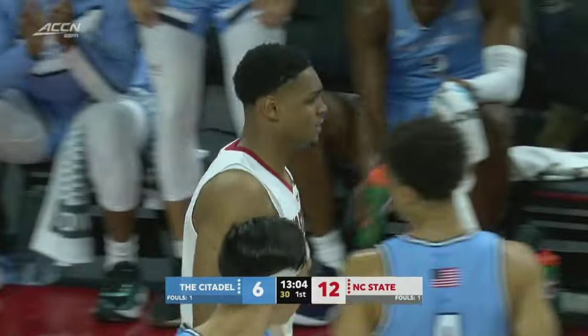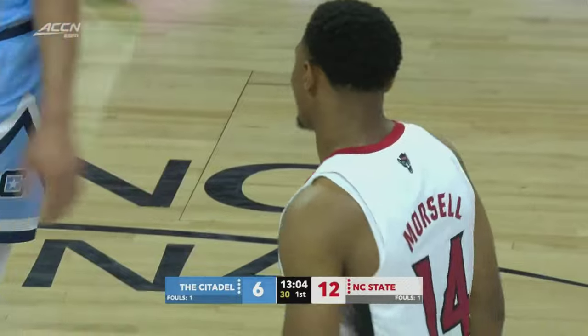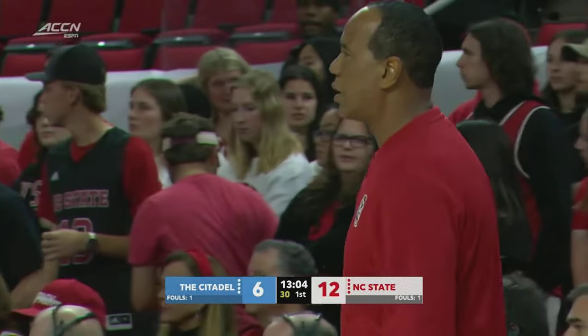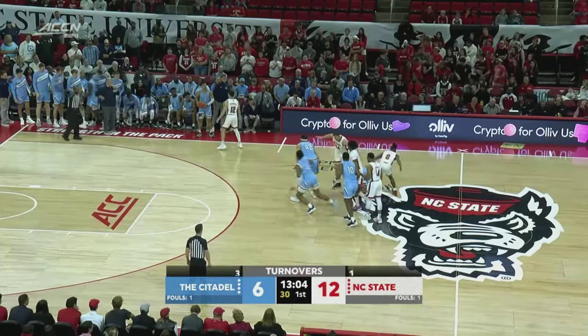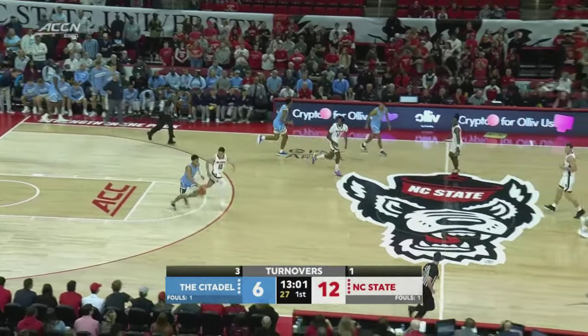Yeah, and I think that's one of the things. I think they're a little bit deeper this year. I think they can go 11 guys, especially with the style of play Kevin Keatts wants. He wants to pressure for three-quarters of a game, and every once in a while come back into this half-court defense. But he really wants pressure, and he can get guys in and out, and when they need a break, he's got somebody he can bring in.